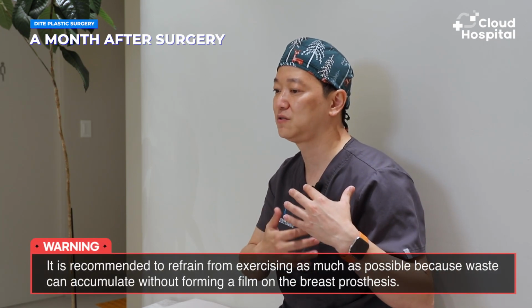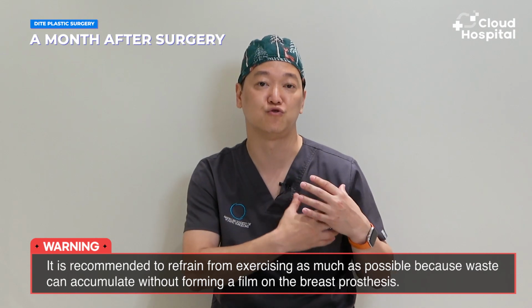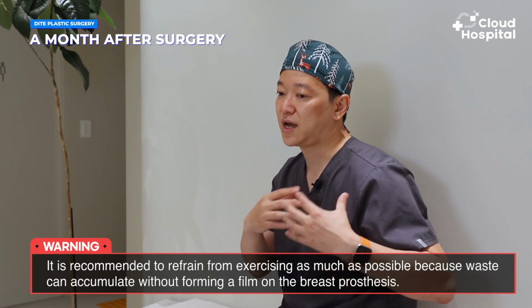But that will cause 2 problems. When you exercise, you get sweaty, but the membrane hasn't been made up yet around the breast implant, and the waste is excreted even inside the body. So you might experience fluid retention around your breast implant, and then capsular contracture might occur.